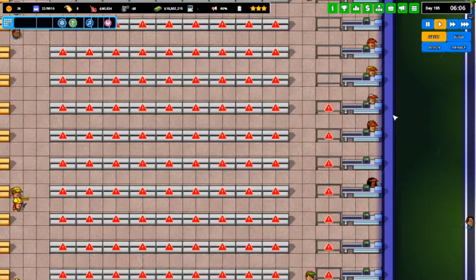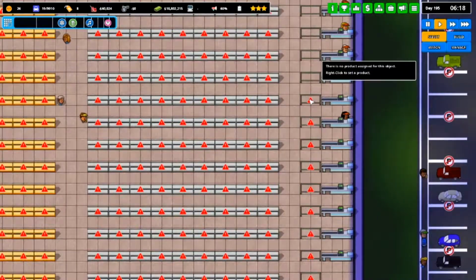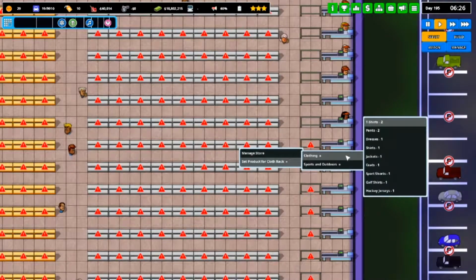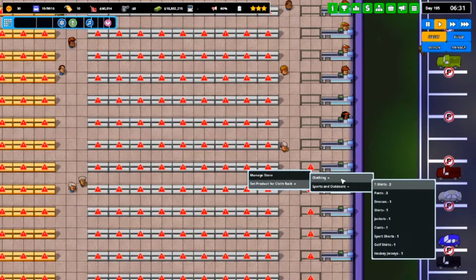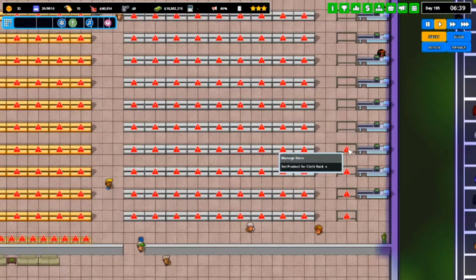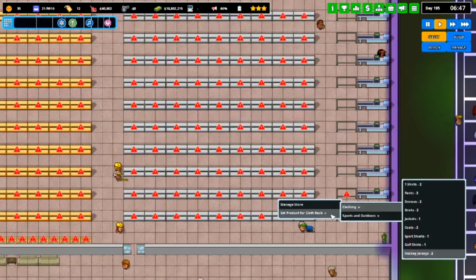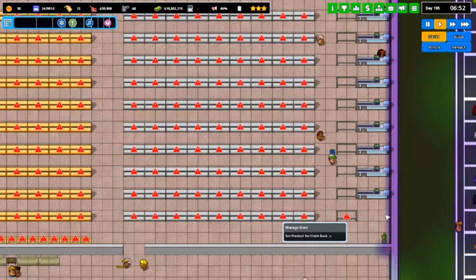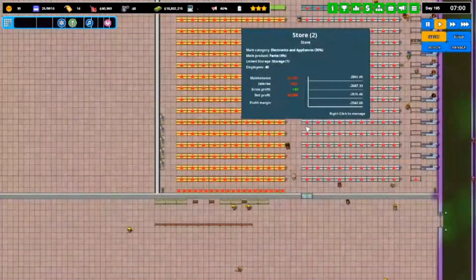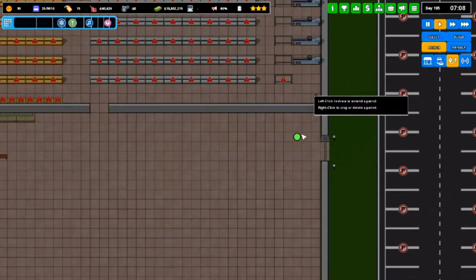So we're going to have excess. Well, let's double them up. Kind of want to keep them in sync with the cash registers. What I want to do now, before I forget, is to assign patrol radius.